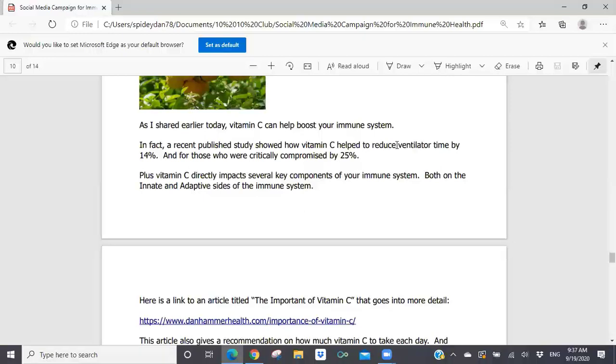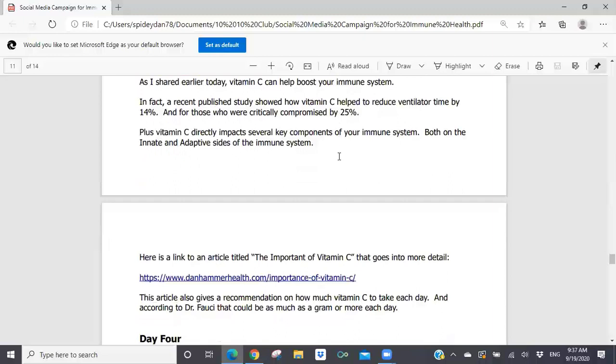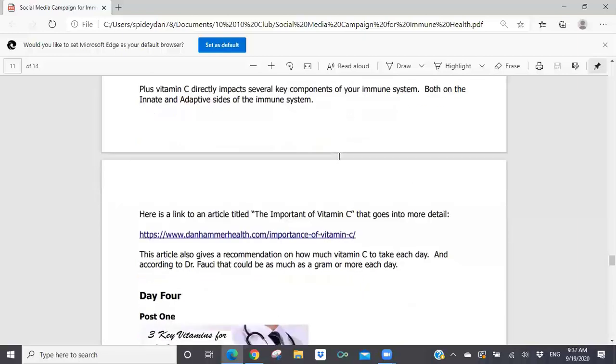People understand ventilators with regards to COVID-19. Vitamin C helped reduce ventilator time 14%, and for those that were critically compromised, 25%. Plus, vitamin C directly impacts several key components of your immune system, both on the innate and adaptive sides of the immune system.